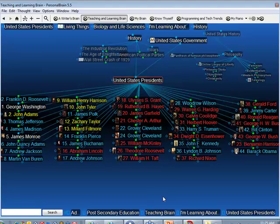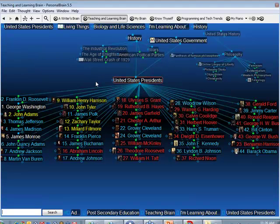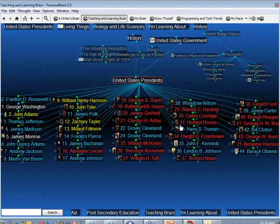Now that being said, I could have created a category for Federalists, Republicans, and Democratic presidents. But in this case, I've decided to list them all and just give each of them a thought type, which is an additional level of attribute you can define to a thought based on their political party. Now I can change the view of this as well. So if I want to go ahead and arrange thoughts by type, I can go ahead and do that. Or I can arrange thoughts by name, and it'll go ahead and make this change.